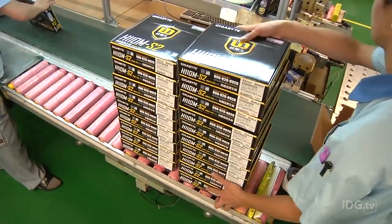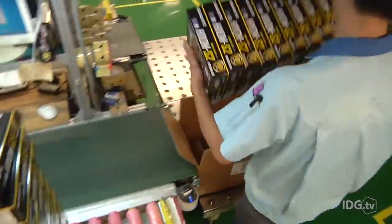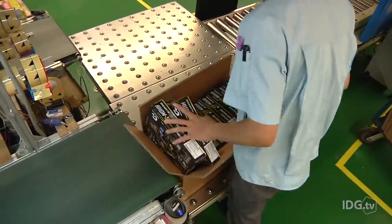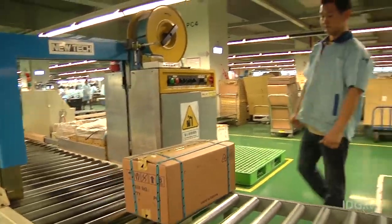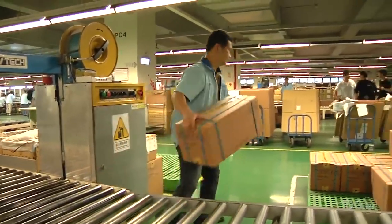The Nanping factory accounts for about a quarter of Gigabyte's motherboard production. And on this line and others in this factory and elsewhere, boxes of motherboards are continually produced, eventually ending up in PCs around the world. And that's how a motherboard is made.